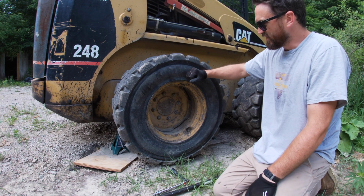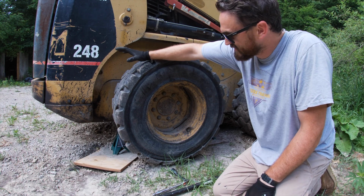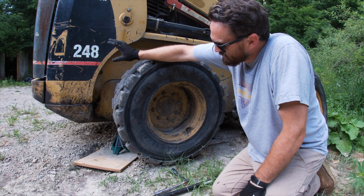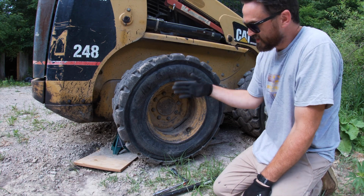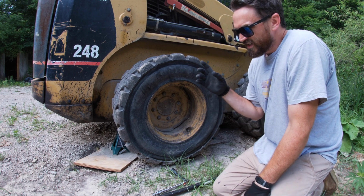And we all know that the rear tires are really hard to get to because that's where all the weight is. The diesel engine's in the back, and so it's really heavy in the back, and so it's super hard to get this part up. It's easy to get the front ones up because you can just put the bucket down and tilt everything up, but there's this trick that I didn't know about.